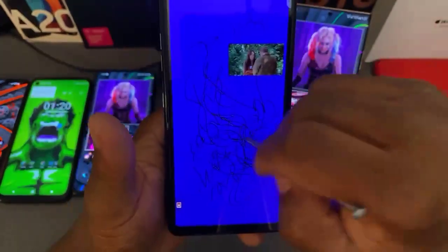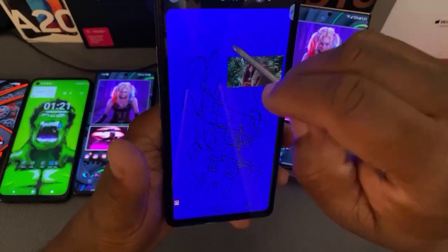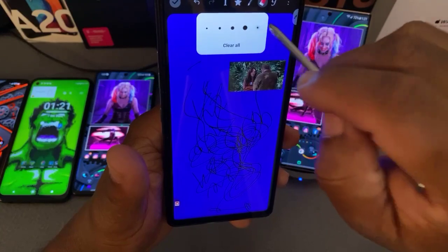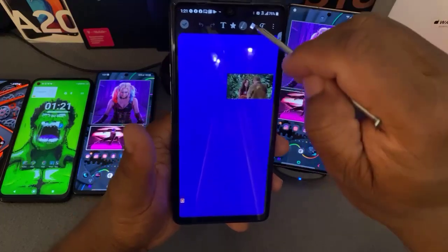You gotta see it for yourself on Facebook. No lag. Another thing I like is I could click on here and I could erase this, or I could do another click right here and erase all. Just like that. Instant. Manifest with this device.